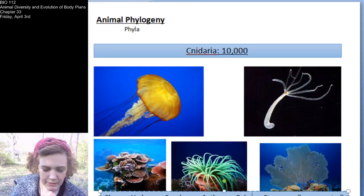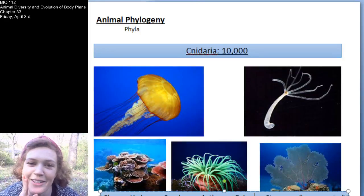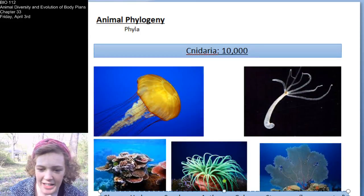The anemone is the kid, you know what I mean? Anemones. So you have those guys where Nemo lives. All right, that are polyps, right? Corals, sea fans, those are all anthozoans.